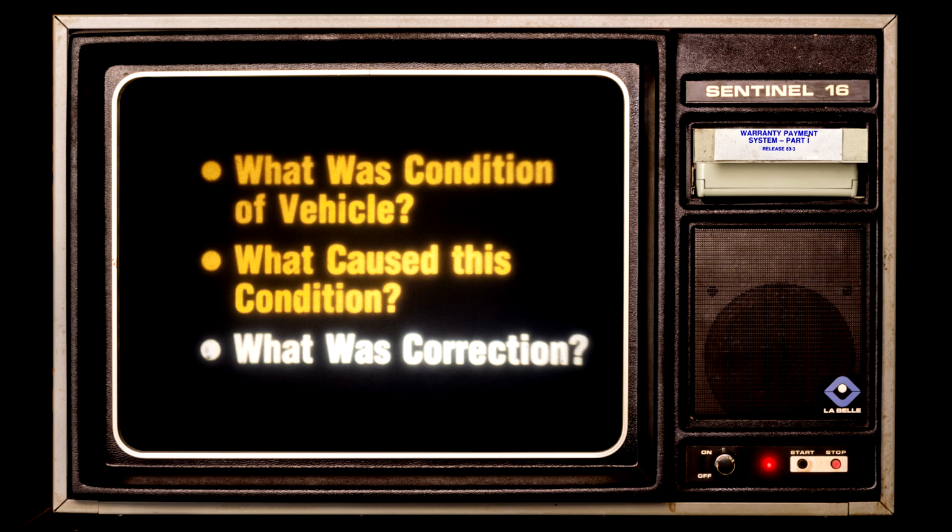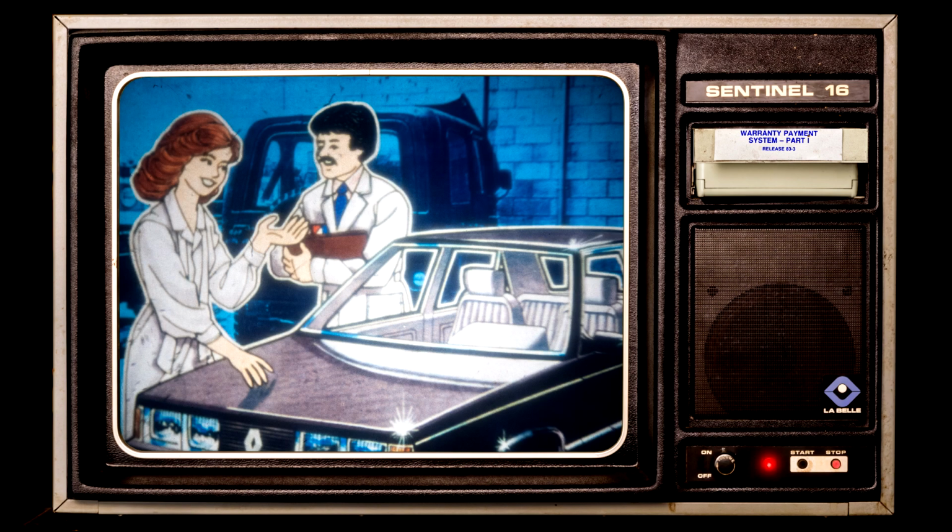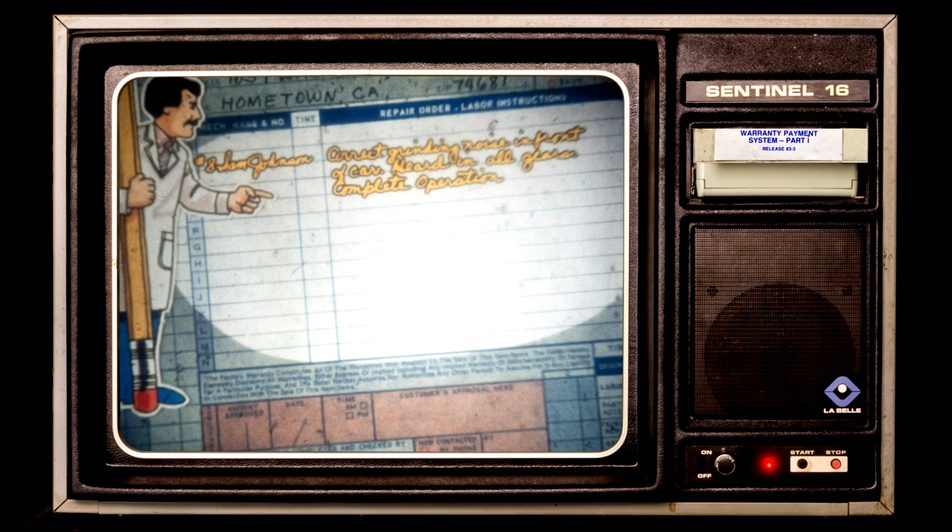Let's take a look at what this means in terms of an actual repair. For example, the owner of a 1983 Renault Alliance, equipped with a 4-speed manual transmission, complains that there's a strange noise coming from the front of the car. The service advisor concludes that the noise is heard in all gears and can best be described as grinding. This information is then recorded in the instructions to the mechanic section of the repair order.